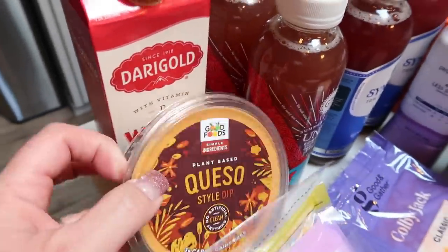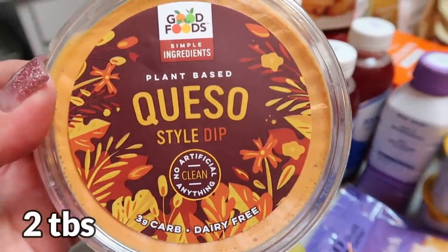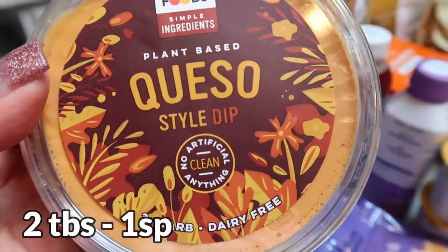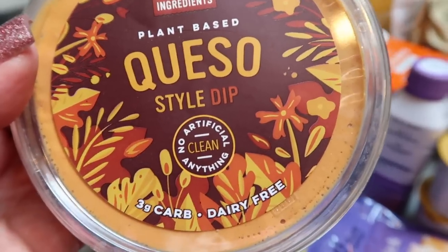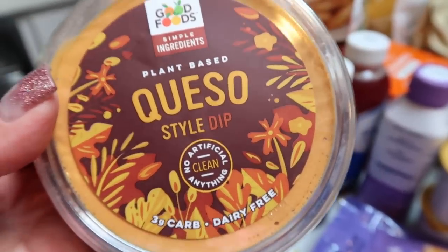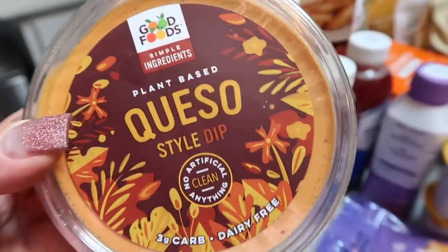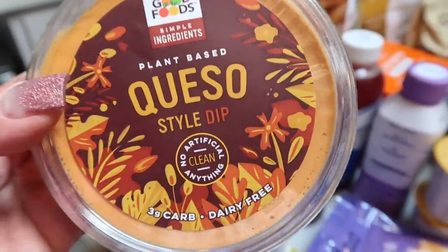And then I also picked up the Good Food Simple Ingredient Plant-Based Queso Dip. So this was a little more affordable than the Siete. So I want to try it and compare it and see which one I like better. This is perfect ingredients, kind of like Siete. Siete is great ingredients as well, and really, really low in points.